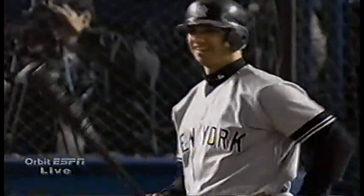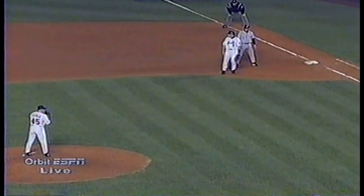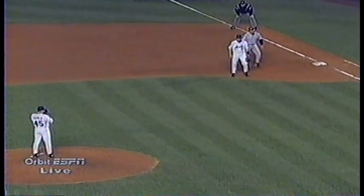Then what do you do if you're Joe Torre? Jorge Posada, 28 home runs, 86 RBIs on the season, but you have an opportunity to advance the runner at first base. Do you sacrifice the guy who does have some power? Mets don't think so. They're staying back.